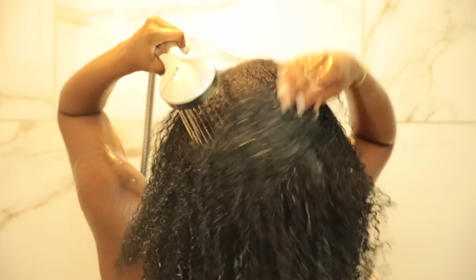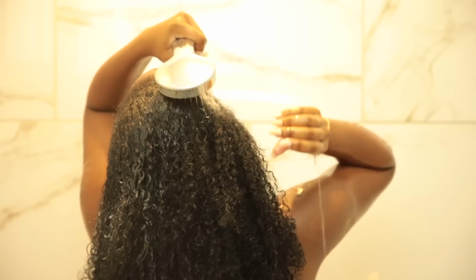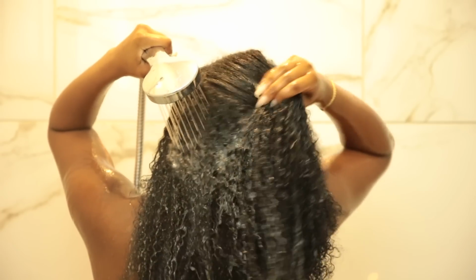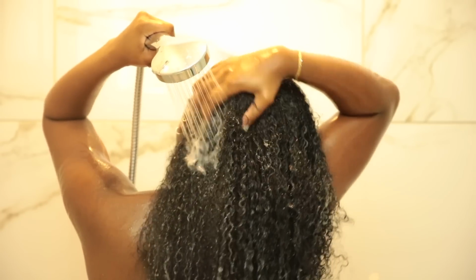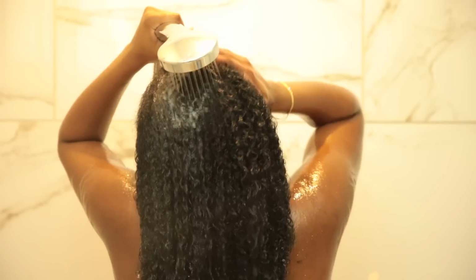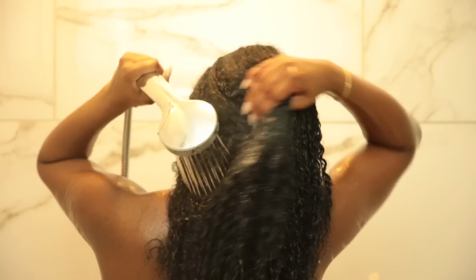So I'm gonna hop in the shower, and the first thing that I start out with is my hair, just because I don't want all the products getting on my body and then having to wash my body all over again. So doing my hair first makes the most sense. So I'm gonna give it a quick rinse with warm water. And I'm gonna go ahead and start with shampoo.